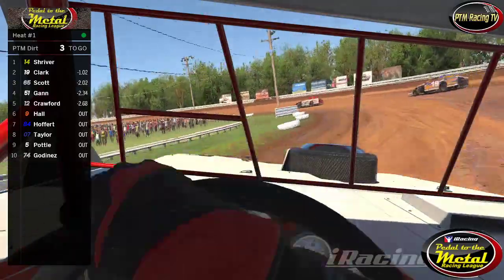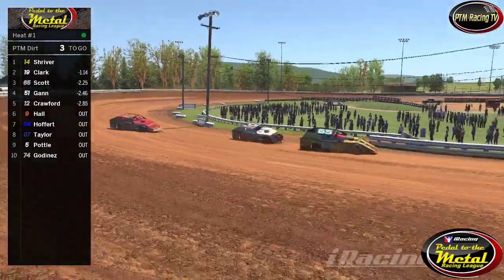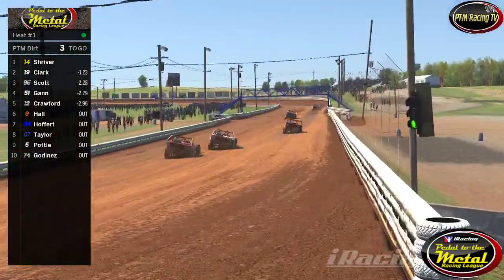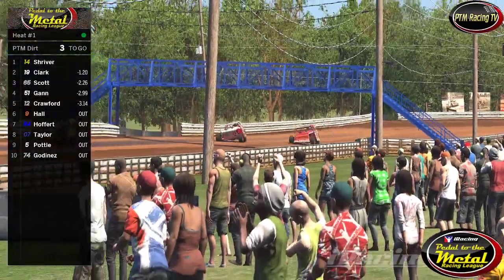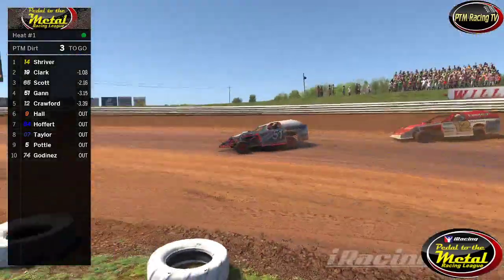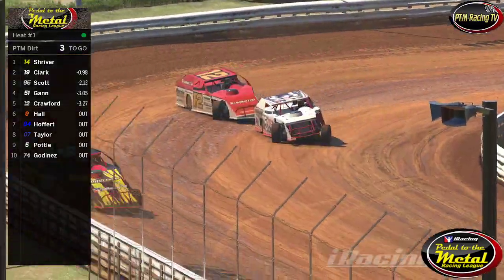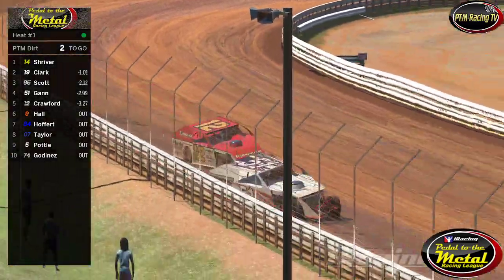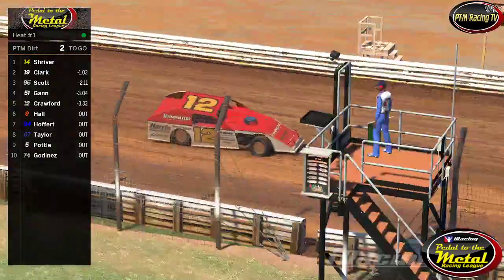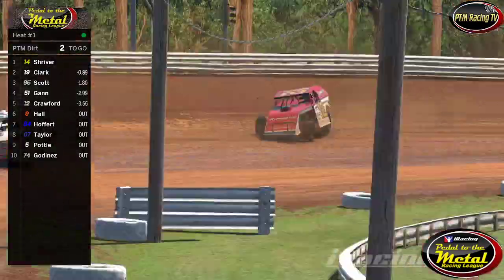The only RC controller driver known in iRacing, Eric Gann, showing he can master not just one series, he can master two, as Kenneth Crawford in the 12 tries to move around him. The number 12 now, Kenneth Crawford, looking to put some motorcraft machine up ahead. He's got a run, got a little bit of speed down there. The Terminator chassis is being put to good use.